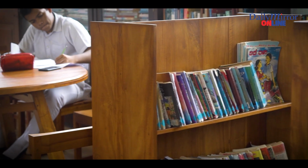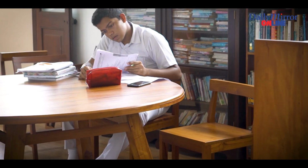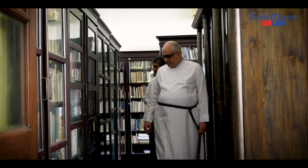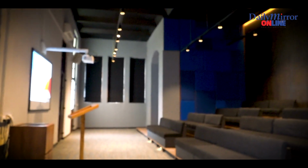Phase 1, to do up the library space itself, to upgrade the space, and phase 2, to do up the archives. We have a very valuable lot of books in our archives and historical material which is of great value, another reading room, and an office and space for the librarians. Phase 3 was to be an audiovisual theatre, and that phase has also now been completed. And the class of '99 is preparing to hand this over to the school in the near future.